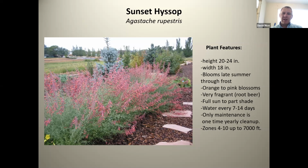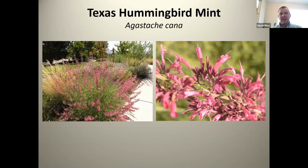If you smell the sunset hyssop, there's a few other cultivars of these, the Agastache plants. This one smells, to some people, like root beer. To some people, it smells like licorice, black licorice. It's anise hyssop, and I like that fragrance. It smells really nice to me. If you rub it up against the foliage, it has a cool fragrance. Hummingbirds like this one as well. I think this is a great fall plant for a landscape.